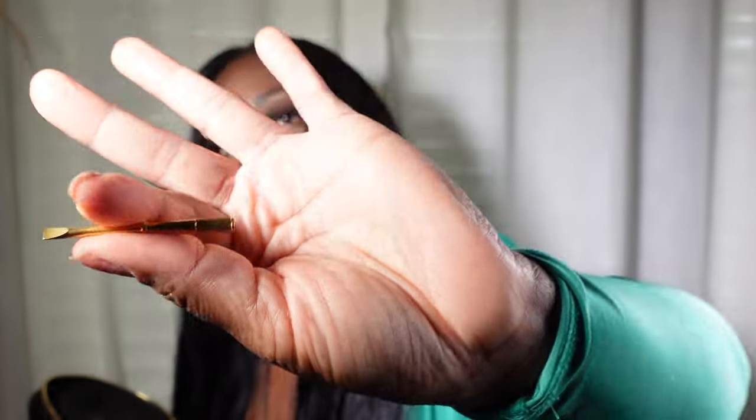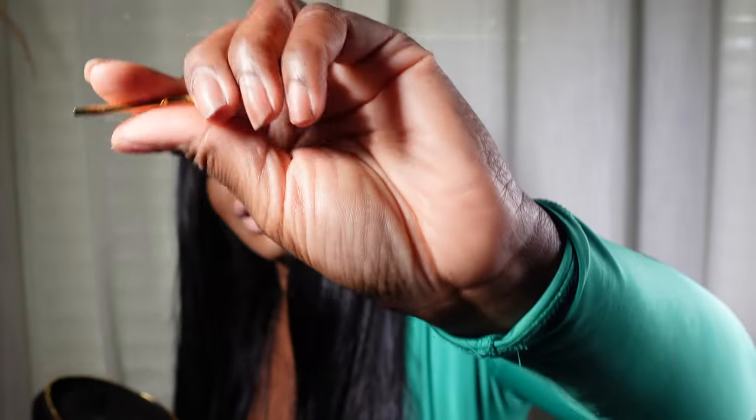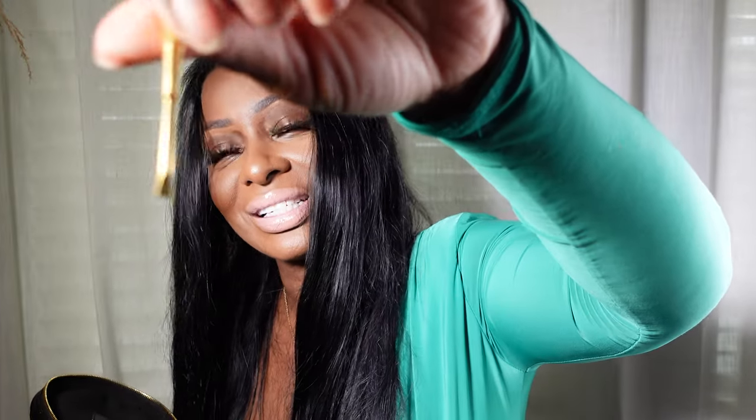Some lash glue. This is just my go-to because it works. The IMB strip lash adhesive. Love this as well. Then I just have my Cartier love bracelet key of sorts, because they've been fine now that I've gotten used to them.